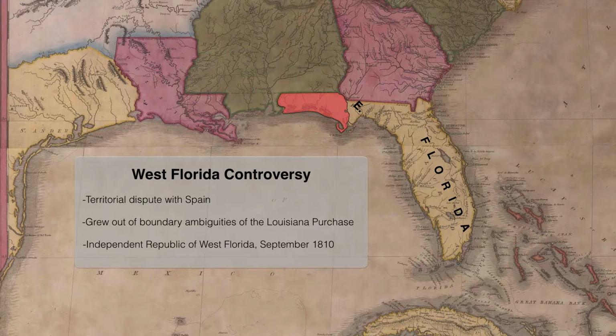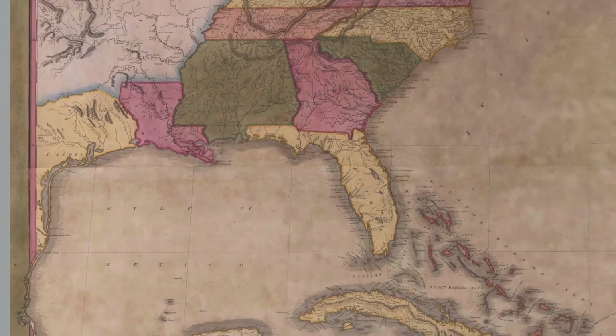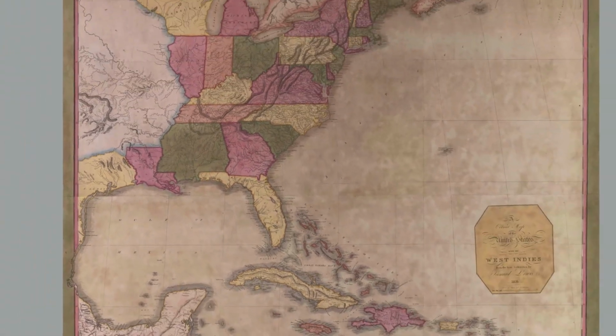This ambiguity led to conflict, especially along the Gulf of Mexico, and actually reached the point where a group of settlers revolted against Spanish colonial rule in 1810 and declared the Republic of West Florida, which lasted only a few months. At the same time this map was published, British ships were patrolling the waters off the American East Coast.